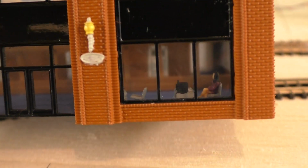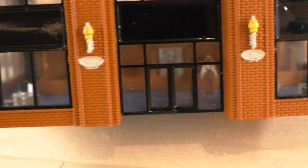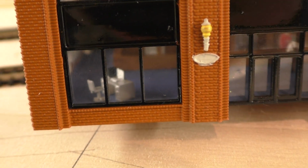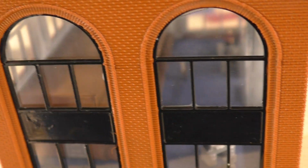I have the break room door, the office door, the vault door, which I got from Shapeways, and these desks I also got from Shapeways. I'm really happy with how this turned out.